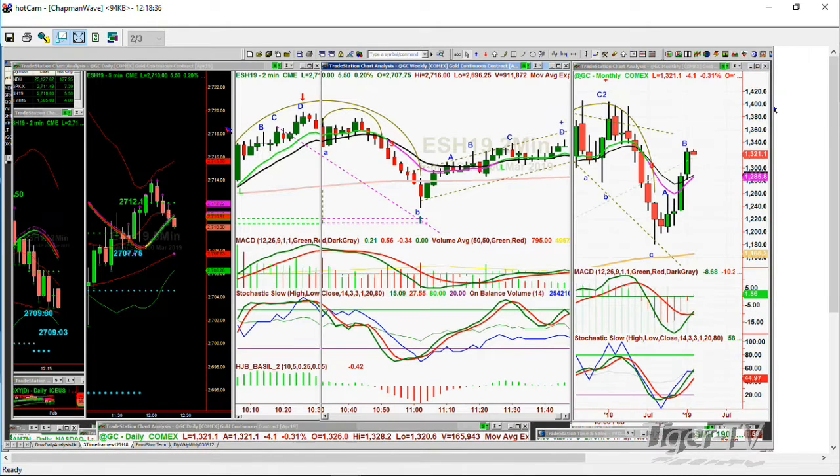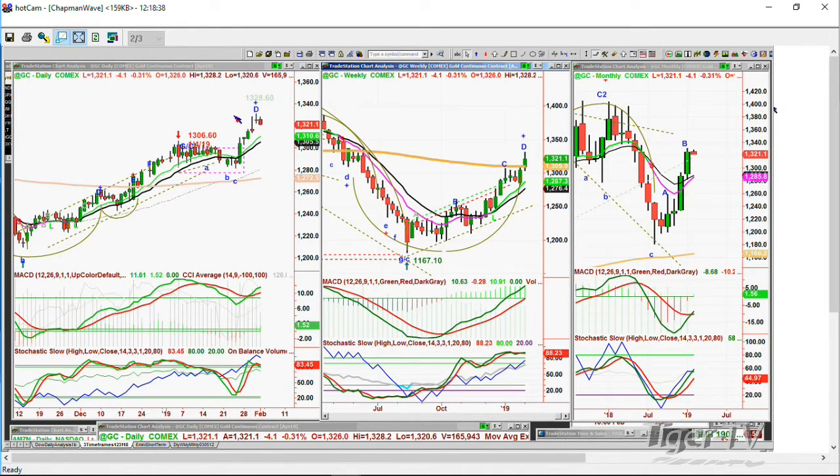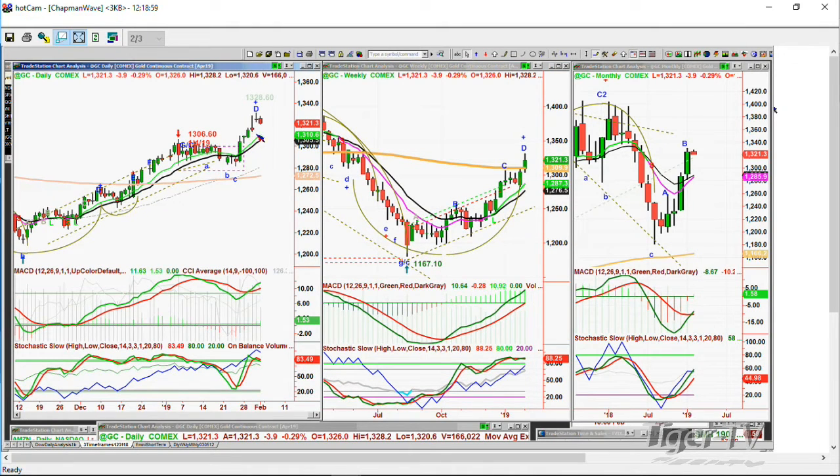So gold is down 4. This is Friday. Anything can happen on a Friday with gold. So the question I had in your text message, hi Basil, where is support for NUGT, Nugget, and GDX? So what I wanted to say is, within the context of gold, gold has had a spectacular move from 1167 to the 1331.10 high that was made yesterday.